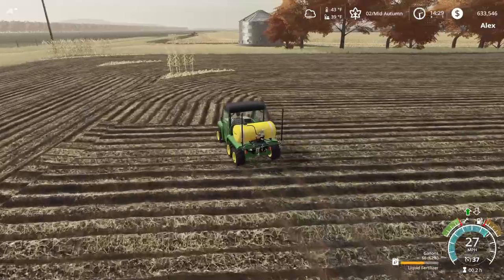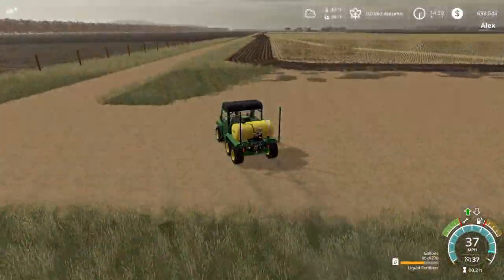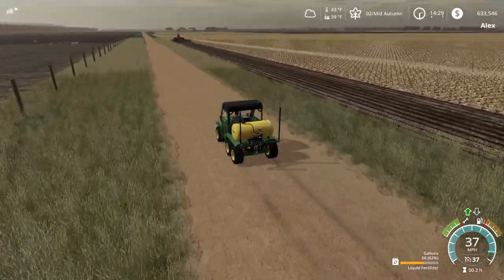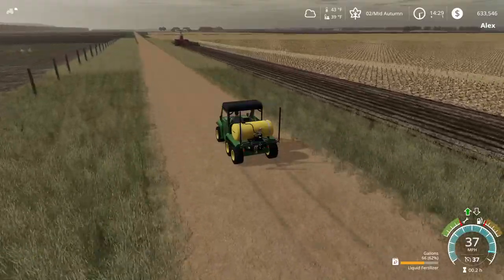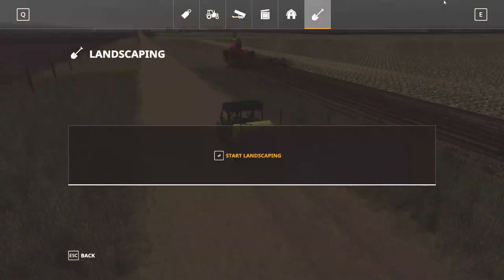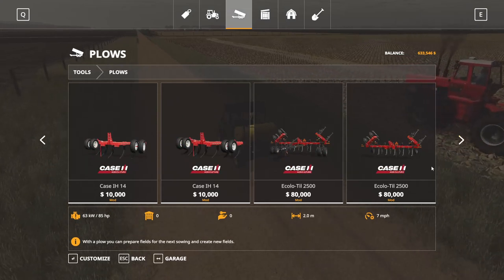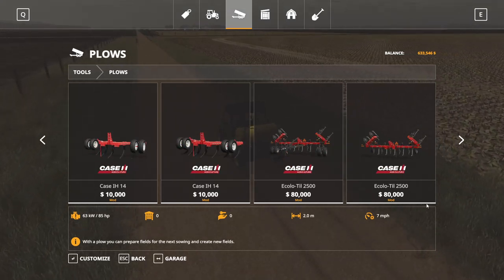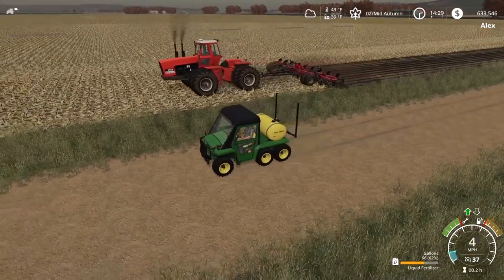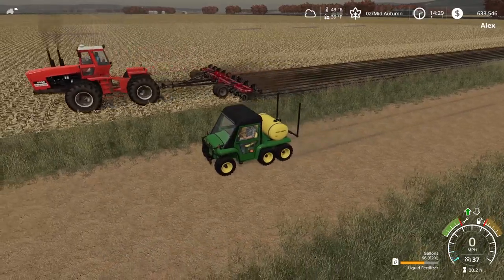And while that tractor is plowing up that field, I believe this is field 68. We have the old Allis plowing this, and we bought a Case, I forgot what it's called, Ecolotil 2500. So we got the big Allis pulling that. That's going to be digging up field 68.